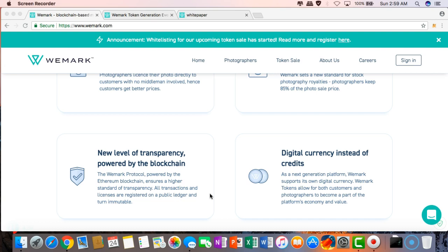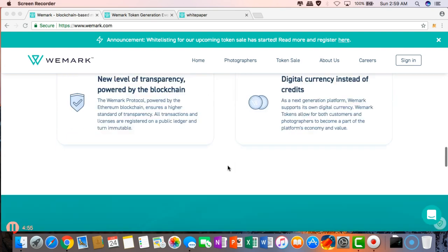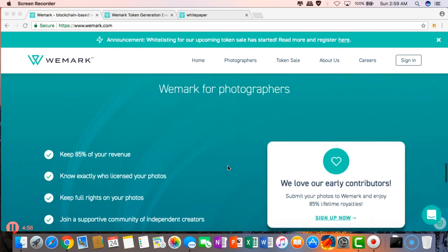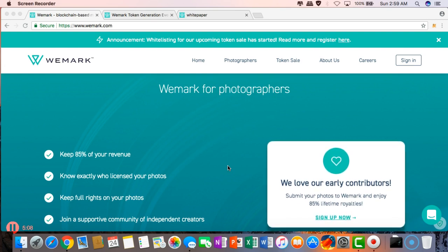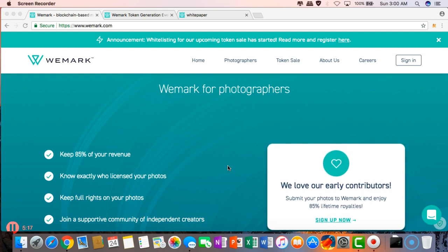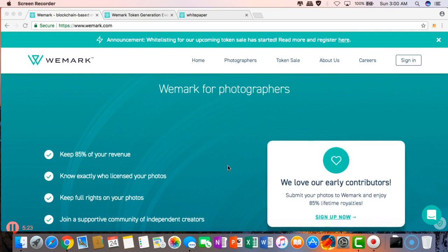As the next generation platform, Wemark supports its own digital currency and allows both customers and photographers to become a part of the platform's economy and value, okay? And you can see the benefits right here for the photographers. Wow, this is good news for the early contributors right here. You could get 85% lifetime royalties if you sign up now and submit your photos to the Wemark platform. You can keep 85% of your revenue, know exactly who licensed your photos, keep the full rights on your photos, and join a supportive community of independent creators.